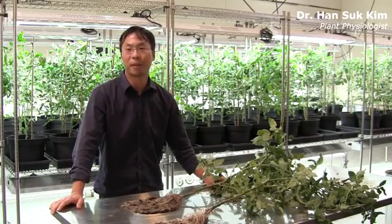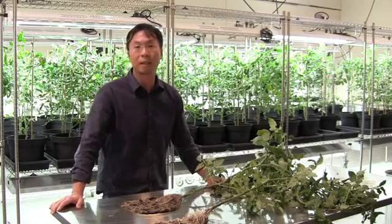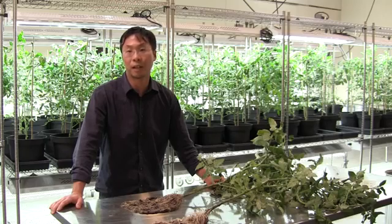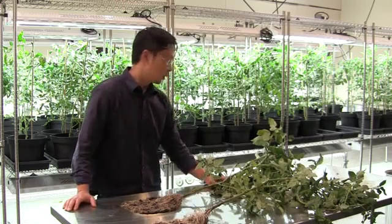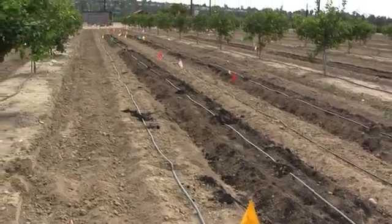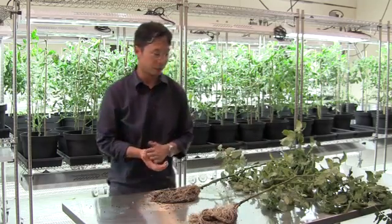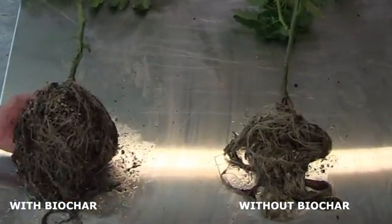I'm a plant physiologist. My background is in plant pathology, plant molecular biology. The primary goal of this plant growth lab is to increase high-value cash crops such as lettuce, tomatoes, peppers, and strawberries. So we have experiments here with tomatoes and peppers trying to increase yields with our inoculated biochar. The main benefits of biochar is to increase the water holding capacity as well as the nutrient retention in the soil.